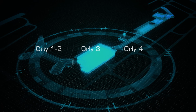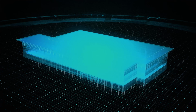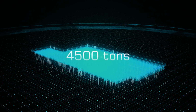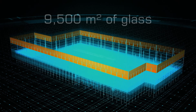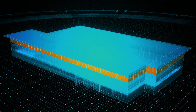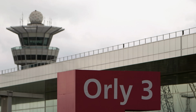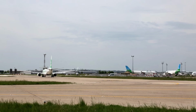The construction has produced a single terminal of almost 2 kilometers long. The brand new Orly 3 stretches over 80,000 square meters and is capable of receiving an extra 8 million passengers a year. This junction building is made up of 4,500 tons of steel and 9,500 square meters of glass. That's 4 times the surface area in glass of the Louvre Pyramid. The total cost of the operation, €450 million, an investment that has resulted in modernization unparalleled since the airport's opening 50 years ago.